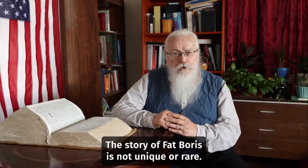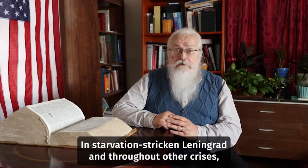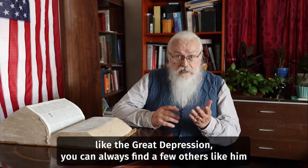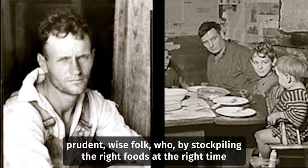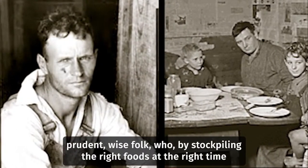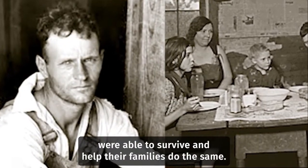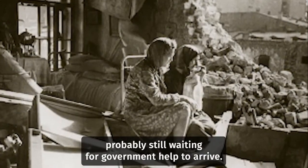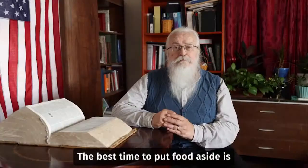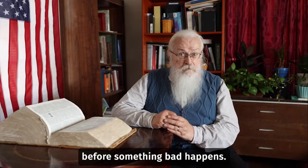The story of Fat Boris is not unique or rare. In starvation-stricken Leningrad and throughout other crises, like the Great Depression, you can always find a few others like him, prudent, wise folk who, by stockpiling the right foods at the right time, were able to survive and help their families do the same. Many others starved, probably still waiting for government help to arrive. The best time to put food aside is now, before something bad happens.